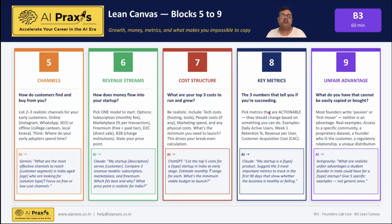Now this particular block will ask a very simple question: what will it cost to run your startup? Many first time founders only think about profits. Experienced founders first understand costs. For example, your startup may need website hosting, AI tools, marketing, packaging, transportation, team. Obviously, you'll have to give team salaries, then office expenses, and maybe a lot of miscellaneous expenditure. Even if you're a student working from home, there are still costs. Knowing your major expenses helps answer another important question: when will my business achieve break even? So, what is break even? This one term, break-even.